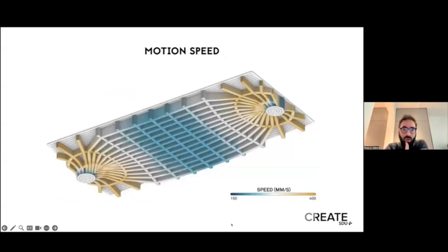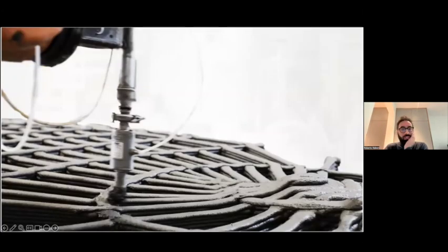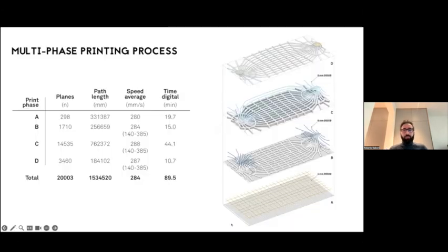This is an illustration, once again, that tells a little bit of how we control the width of the filament through speed of deposition. And just to show you a little bit of images of the process itself for this slab, which is, I don't remember the exact dimension now, I think around 1.8 by 3.65 meters in length. Something interesting is how long it takes to 3D print something like this. It is basically 90 minutes, and you see here the various phases.